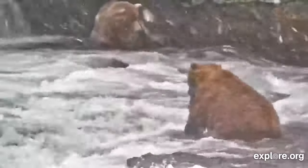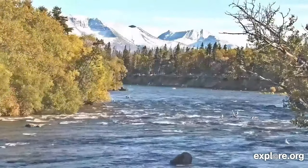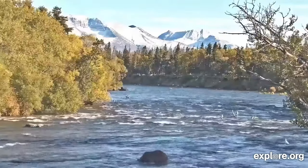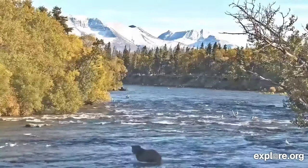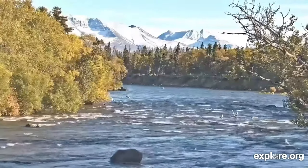Hey everyone, this is Mike Fitz with explore.org. Let's take a few moments to explore the birth of a brown bear, an event that reveals the finely tuned adaptations that allow bear families to survive winter in safety and good health.